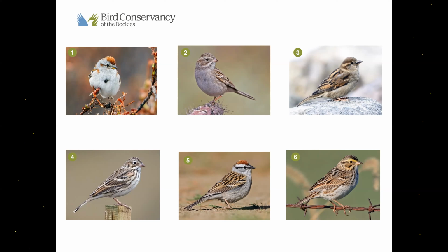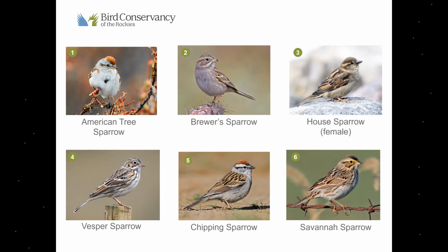All right, so here we go, the big reveal. So number 1 is the American tree sparrow. So again, that central spot on its chest and that rusty cap, those are its really defining field marks. Number 2 was the Brewer sparrow. So again, just kind of a plain unmarked bird, but they do have that kind of dirty brown malar or mustache stripe. Number 3 was the house sparrow, the female house sparrow.